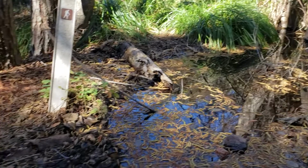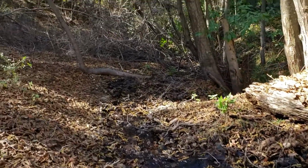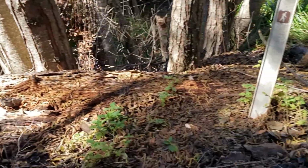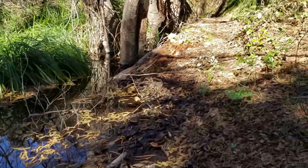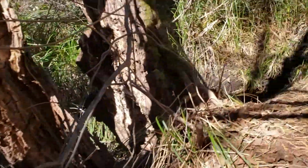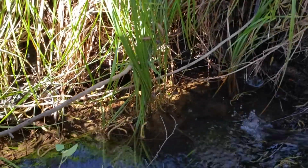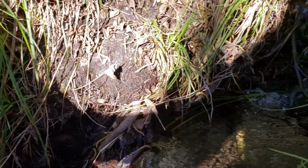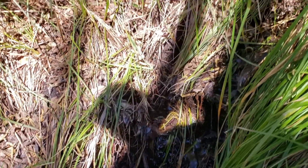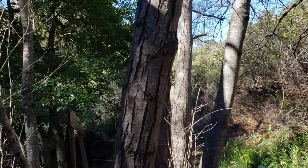Here's the water source. If you come upstream a little bit, and get some nice clean water here, and the trail goes this way.